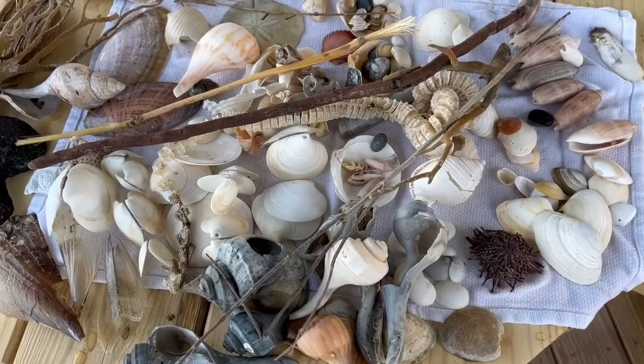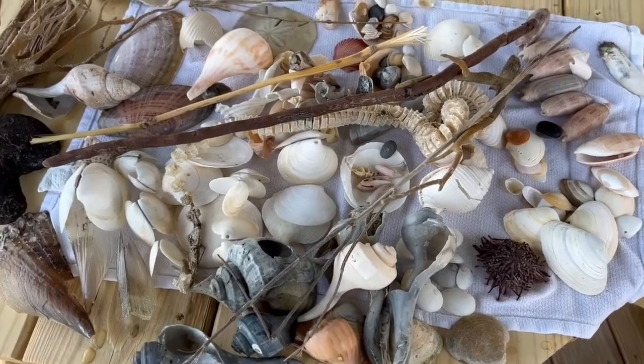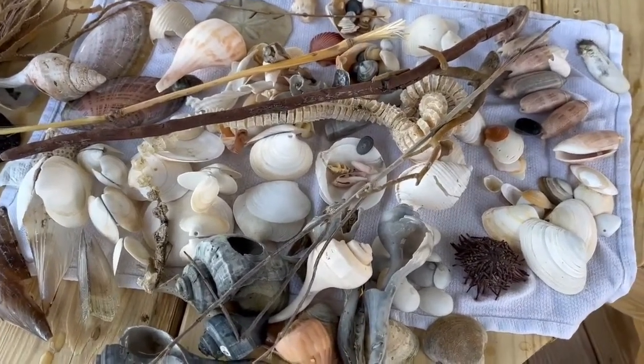So we are very close to where the ferry is going to pick us up in about maybe 30 minutes, 40 minutes. We've walked a little over 3 miles, about 3.28 miles. And we're going to show you the majority of the shells. We got some really good finds today. So hang on and I just want to turn the camera around. So here's the final haul for today, the first day.